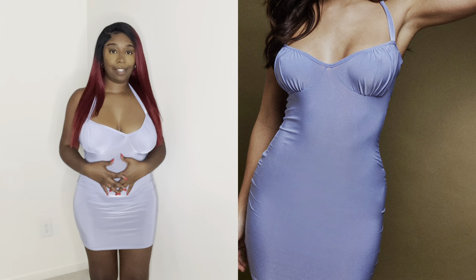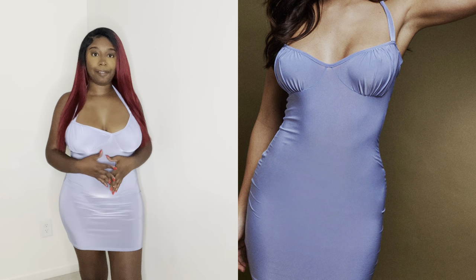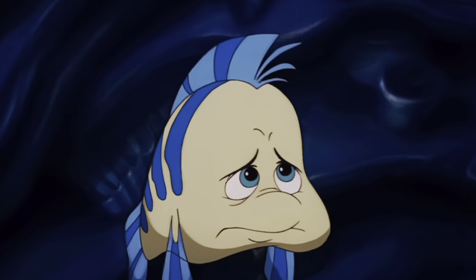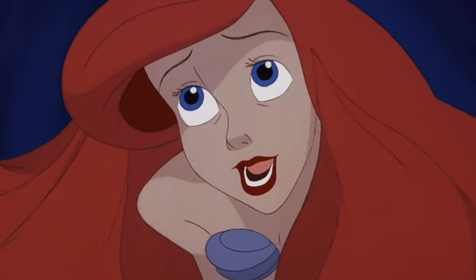Okay, let's move into the last item, and it's another dress. Y'all already know I had to throw some kind of pants in here because I'm always in a dress, okay? But let's switch it up sometimes. We love it here. When I put this dress on, y'all, it immediately gave wish I could be part of that world.